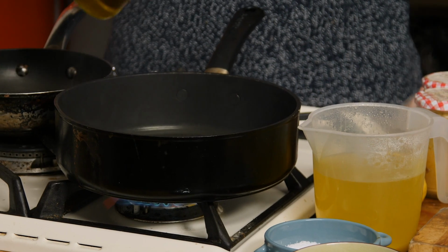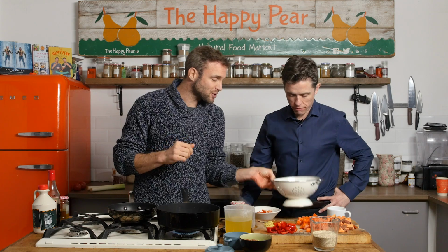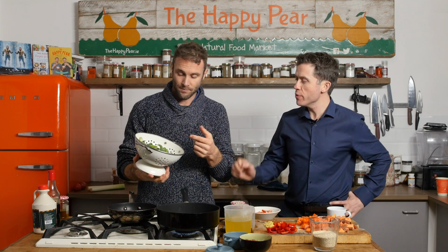First step, pan on a high heat. I'm going to go in with 2 tablespoons of any oil of choice. Very good. Okay, we've chopped the green of 2 leeks because the white of a leek is actually high in FODMAP. It's high in fermentables. That's right. So we're just using the really green bits here.